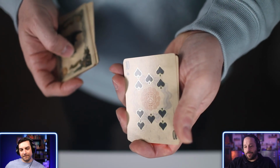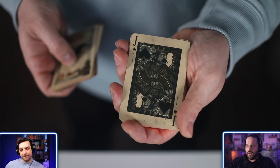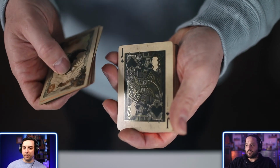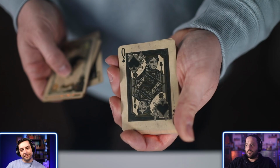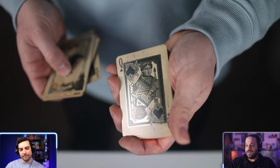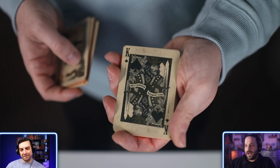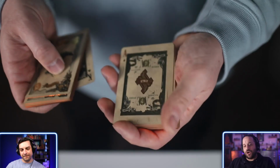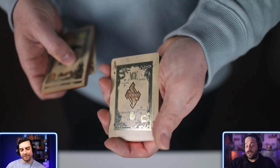It's not your typical colored paper. It really gives you the feel of money. And I love the gold outline on all of the pips as well. It adds a little more of that luxurious feel. If you look straight on, it looks like it's all green and a little muddled together, but you turn it just the slightest bit and it breaks apart that detail and looks so awesome.